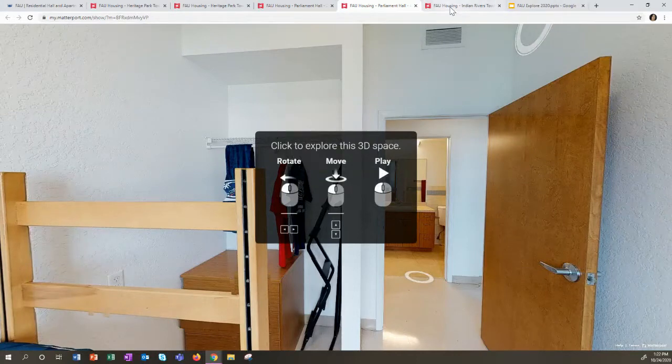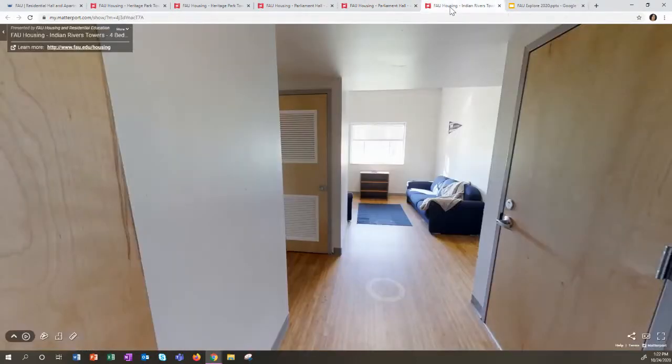So our next building is going to be Indian River Towers. For any students on our session today who are interested in the Wilkes Honors College, our Indian River Tower tour of a 4-person room is going to be the most similar to that room type in RH1, our Residence Hall 1 in our Wilkes Honors College.